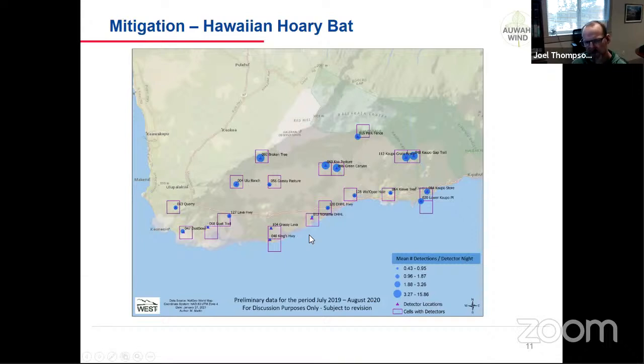The same goes to the east as we got around the slope towards the Kaupo store in that country. We started getting a little bit higher levels of activity, even down low, potentially due to just being a little wetter side of the study area there.